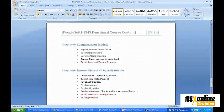Okay, NA payroll, I'll teach you the main steps actually. Starting from the core table and how to do the pay calculation and pay confirmation, how to run the report, where we need to check the errors and how to resolve the errors.